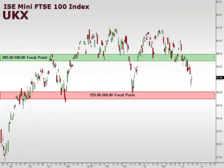Finally, I want to take a look at the ISE Mini FTSE 100 Index, which is symbol UKX, and essentially here we had a breakdown below that 585 to 590 support line the other week, and it really just opened the window for that selling to come in on the FTSE. At this juncture, the next support line on the FTSE is where it put in its lows back in November and March around the 555, 560 area, and so there is a little further downside. There's always the chance that the FTSE puts in its lows already if the whole market bounces on the very short term, but in the bigger picture I think that the summer will be a corrective period for all markets, and the FTSE, even on a short-term rally, will probably turn down again and still find some lower lows.